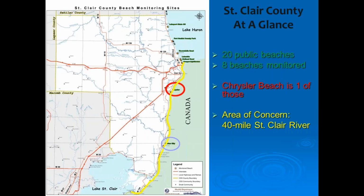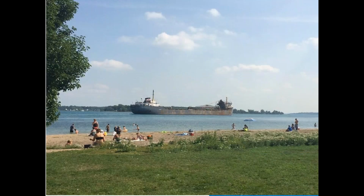We do have one other beach that's in our St. Clair River area of concern. It's towards the south. It's Marine City Beach. And I just wanted to point that out to you because I'll mention it in a little bit later. We've been doing our beach monitoring program for 20 years now. And here's the beach I'm talking about today.